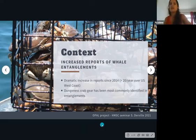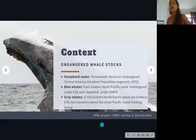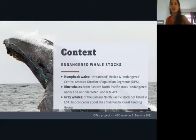These entanglements are mostly impacting humpback whales of two different distinct population segments, breeding in Mexico and Central America, and respectively listed as threatened and endangered in the Endangered Species Act. Now, humpback whales migrating and feeding along the coast of Oregon could also include a small proportion of the Hawaiian DPS, which is not listed under the Endangered Species Act. Blue whales of the eastern North Pacific endangered stock are also of concern here, as well as gray whales, particularly the small Pacific Coast feeding group that feeds off the Pacific Northwest during summer and fall.